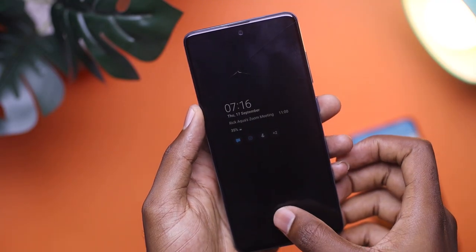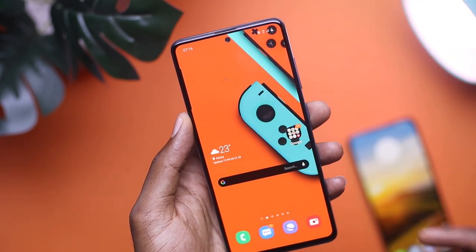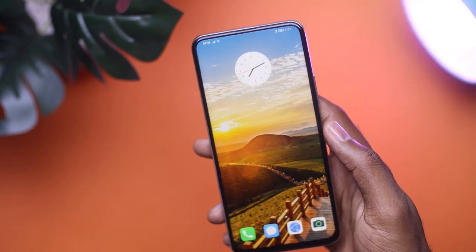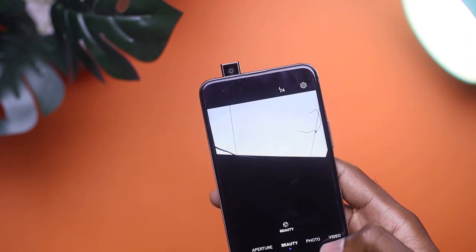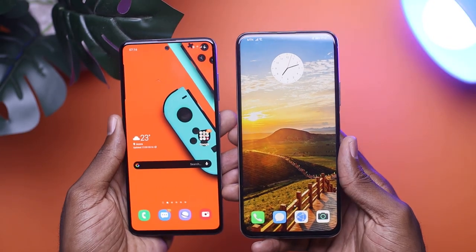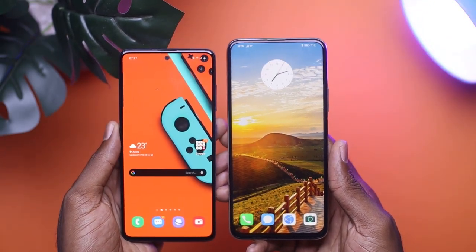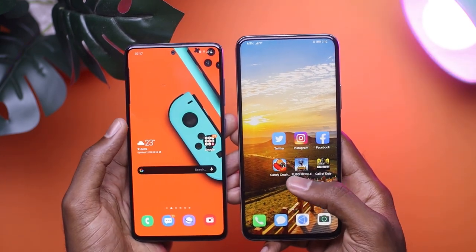The A51 has a punch hole selfie camera on the screen and an in-display fingerprint sensor. The Y9a has a full view display with a motorized selfie pop-up camera on the top and a fingerprint sensor tucked into its power button on the side. So you have the full view to view all the contents that you want. Both screens here are 1080p resolution.